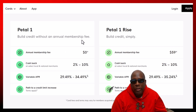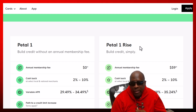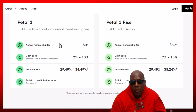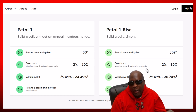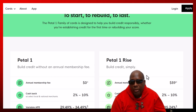All right. Now, there's another card, and it's the Petal card. Okay. Now, the interesting thing about this is that when you are starting out or you have bad credit, the reason why you want to look at either of these cards, the Petal 1 or Petal 1 Rise, is because they're much easier to get approved for. Now, as you can see, the difference with the Rise is that if you do not get qualified for the Petal 1, they will approve you for the Petal 1 Rise card. All right. The limits on the Petal 1 go from 300 up to 5,000, and on the Petal 1 Rise, it goes from 300 up to 3,500. So it's a good opportunity to start to rebuild your credit.